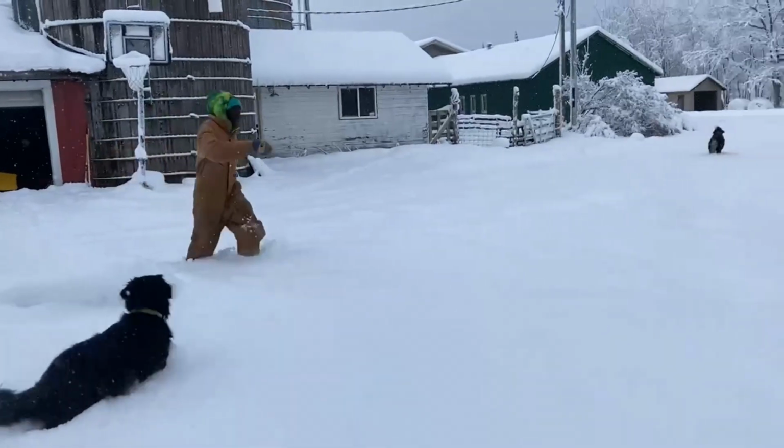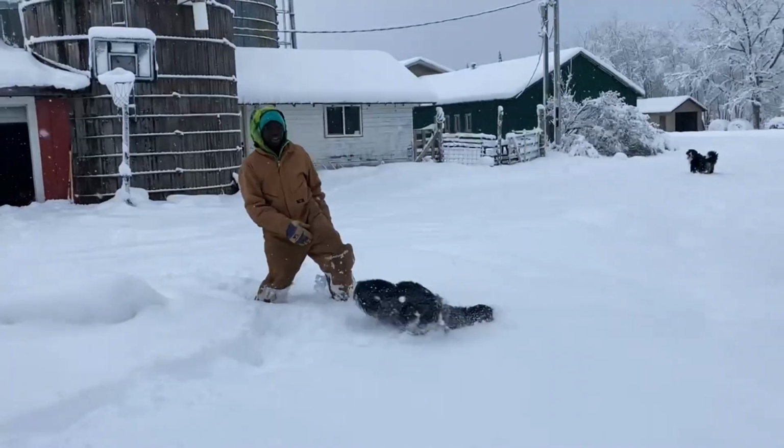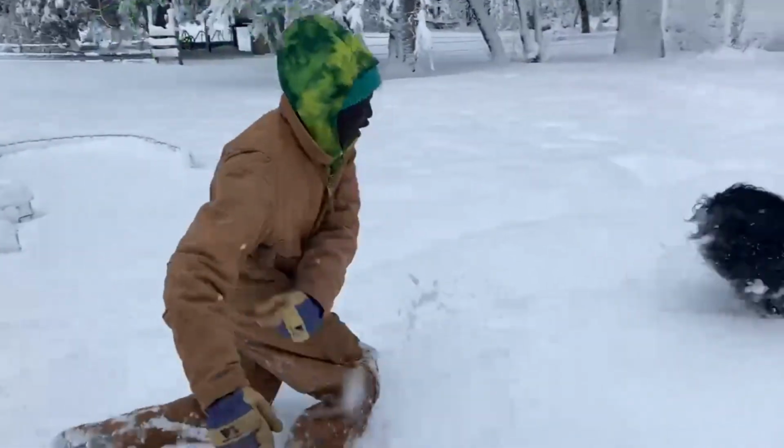Ollie! Oh my goodness, I get so deep. That is not very fast. Oh, shush. Holy cow, that was really deep.